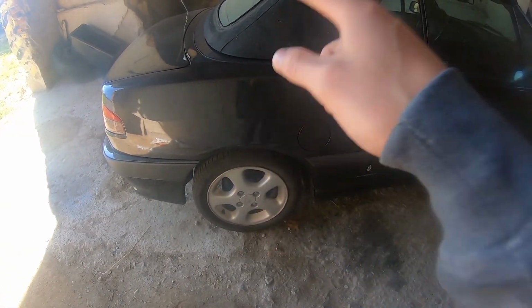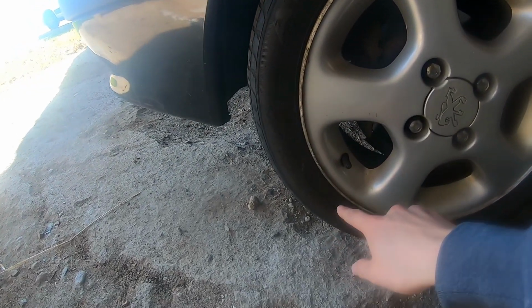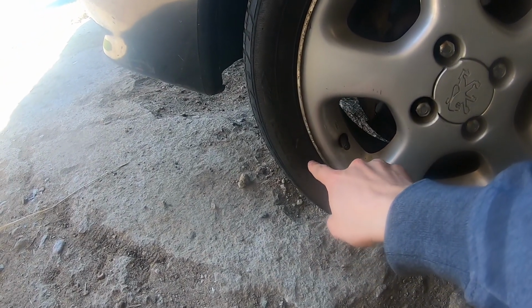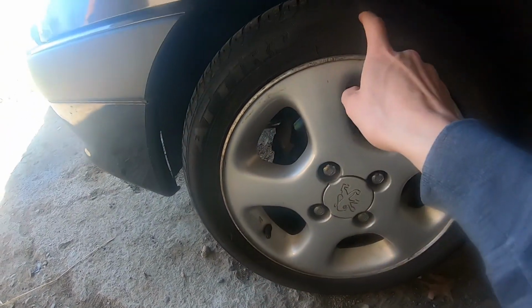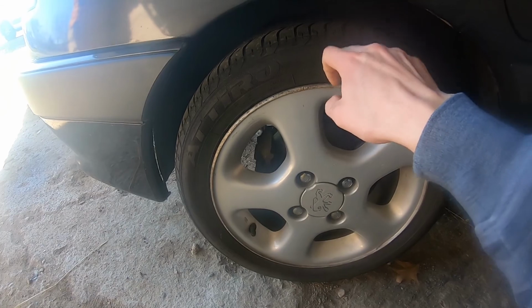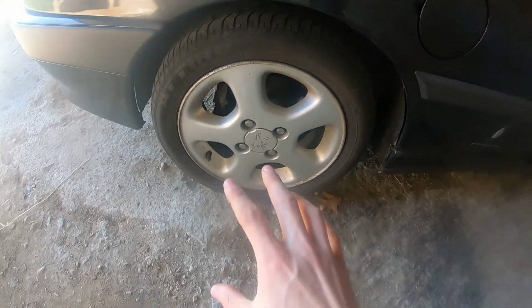Because these tires, I think they are 10 years old. Where's the date code? No, they are 16 years old. There's an 05 of 04. This is 5th week of '04. These tires are 16 years old, so they are starting to be dry rotted, cracking. So we need to change them so we can drive this safely.